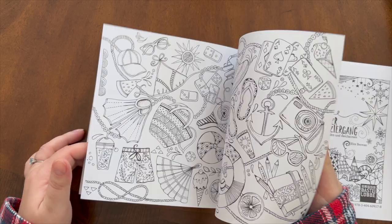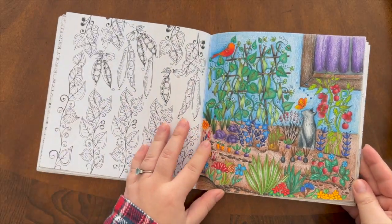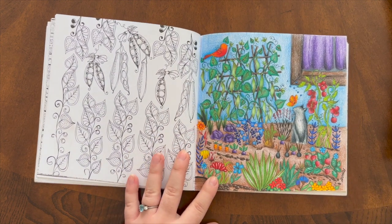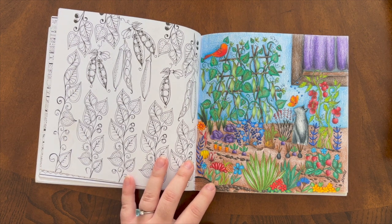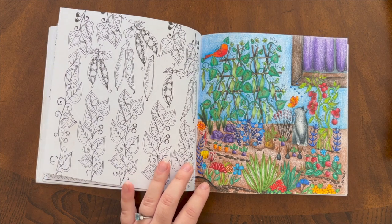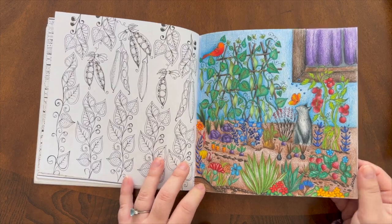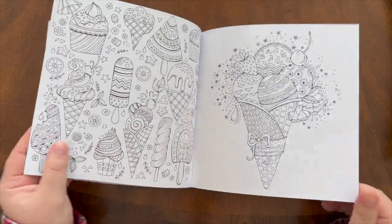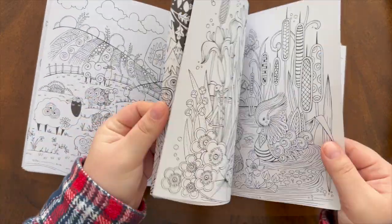Let's see what else I have done in here. I've colored so much. So this is from last year. This was me testing out what I thought was my first set of Prismas, but then I found another set in the basement that I apparently had for years. But this is done with a 12-pack of Prismas. So not the best blending, but I still enjoyed it, and I was just so happy to own Prismacolors, which I'm still really excited about. I love my Prismacolors.